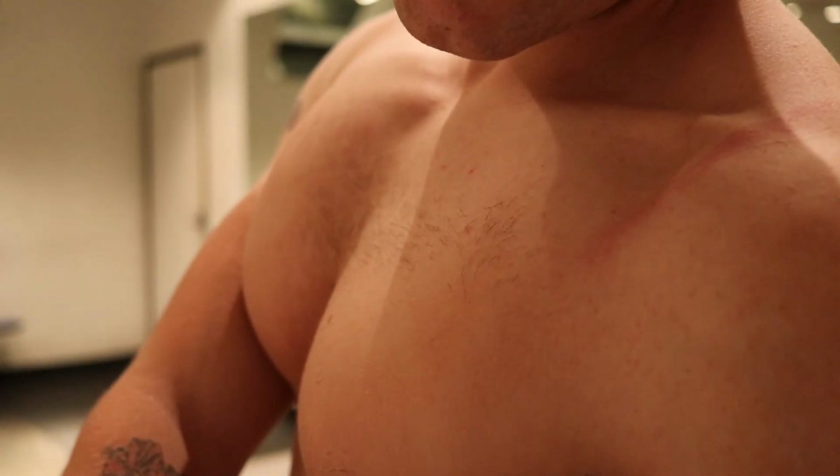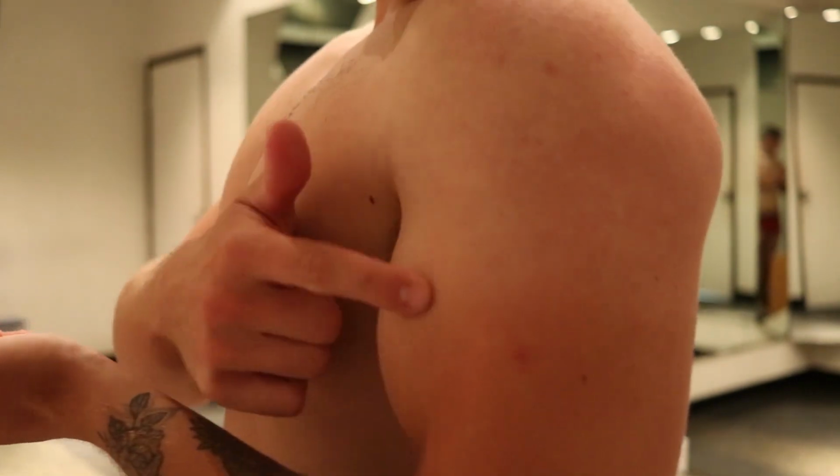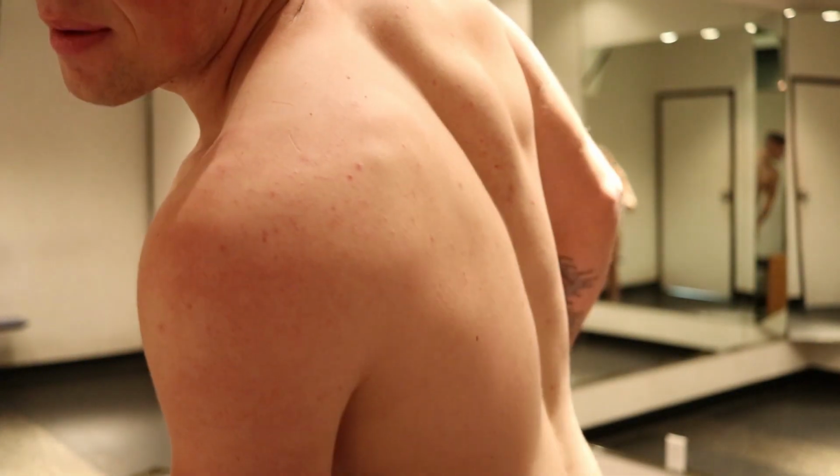Look at that side chest coming in. Ooh, that little bit of bicep. Look at that. Oh, every time the back is even worse.